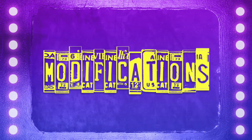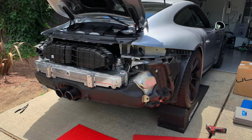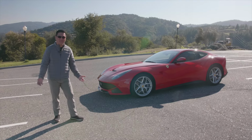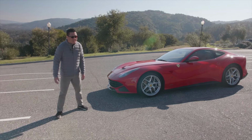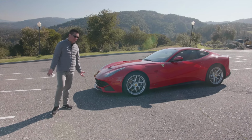So my car is currently stock, and it'll probably stay that way. I used to modify everything on cars. I have a long history of playing with cars, and I just don't do it as much anymore. That said, there are a couple things that if I could change with no other penalty, I probably would.